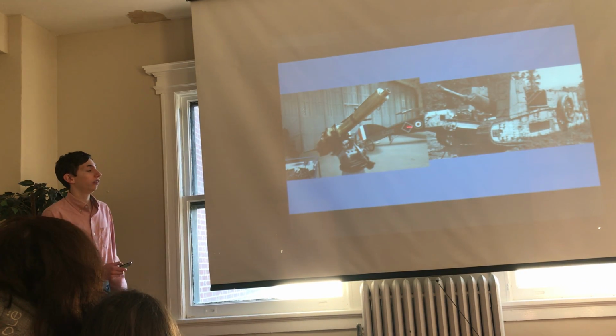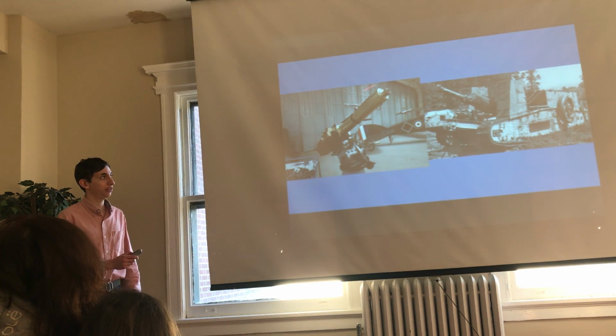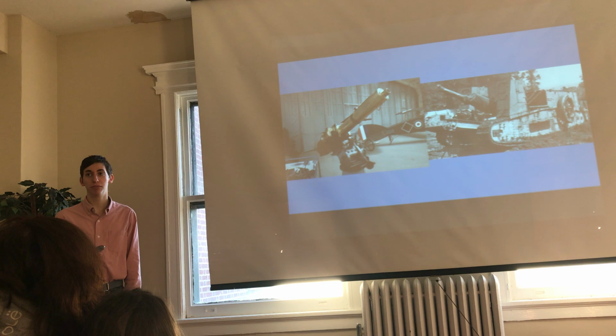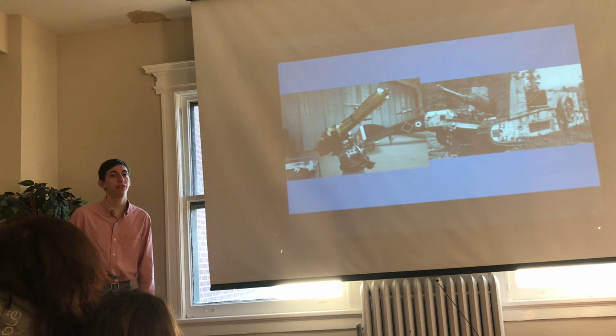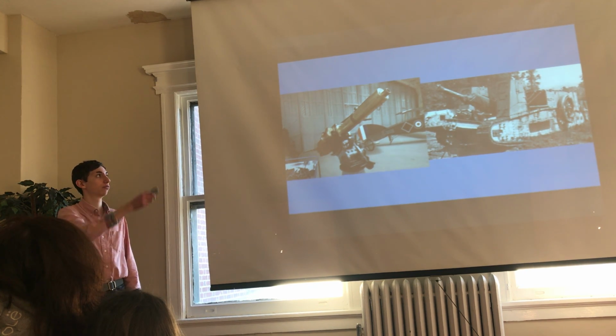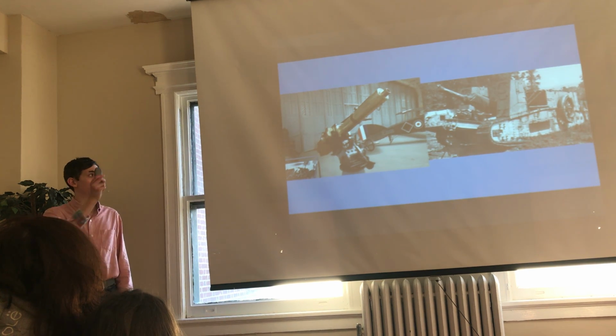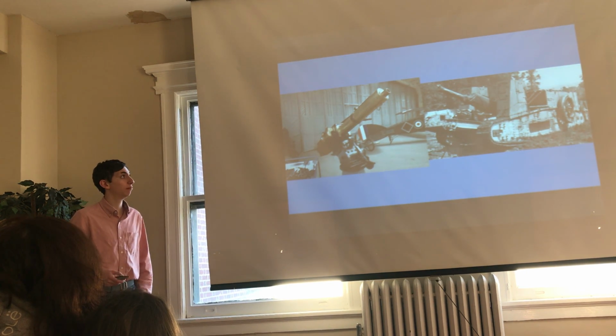So now in counter they developed anti-aircraft guns. And this is a QF-1 pom-pom. The British called them pom-poms because of the sound they made when they were firing. These things were sort of automatic, where they could fire shell after shell after shell in a row. So they called them pom-poms.